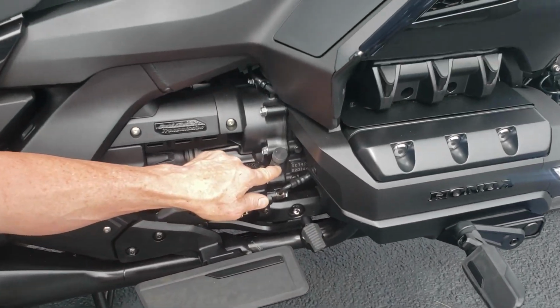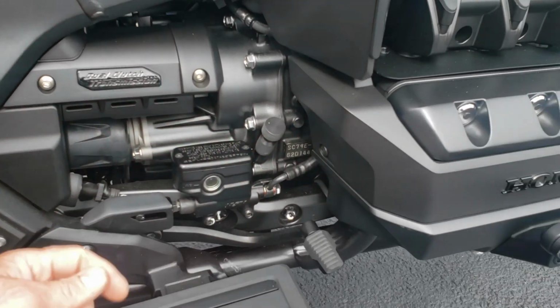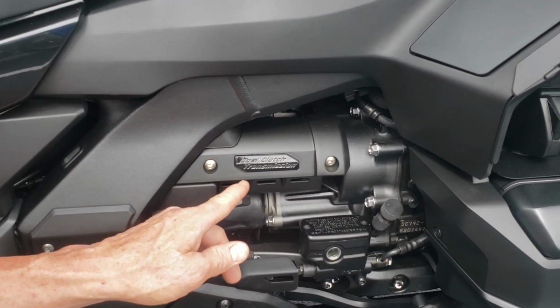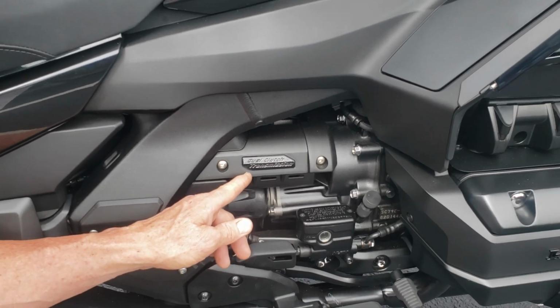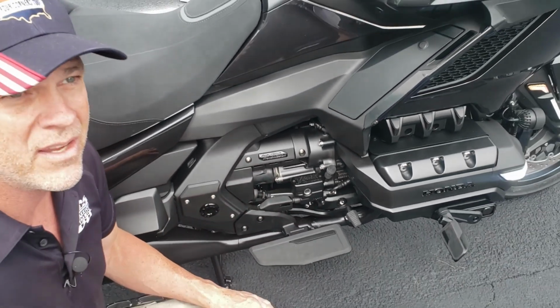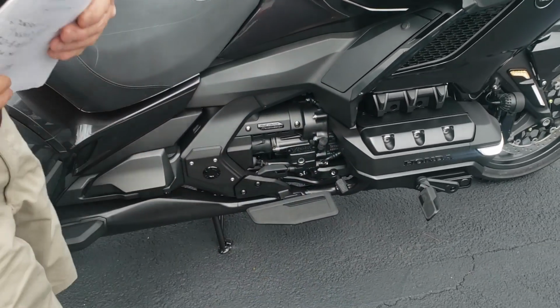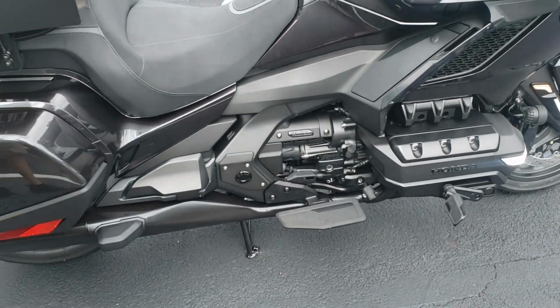That's our dipstick extender here. And this is a video I'll have coming out, but this is the only chrome part on the whole bike. Absolutely looked like somebody took a crap on the side of the bike. I don't know who did that at Honda, but we blacked that out so that it would match the bike and not look ridiculous.